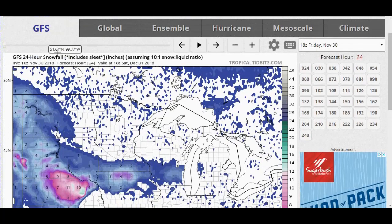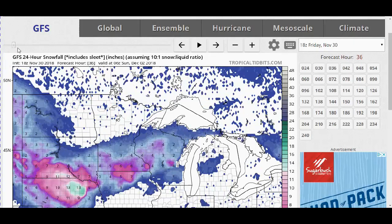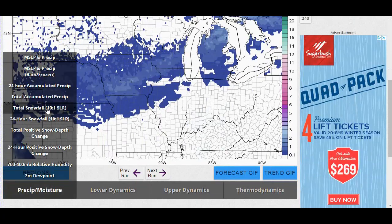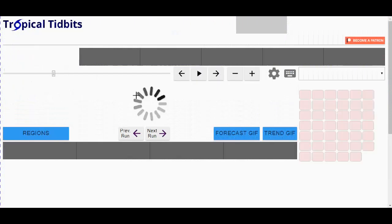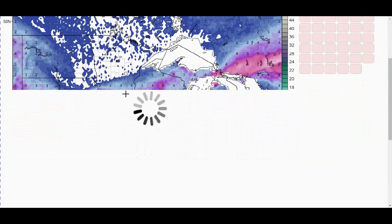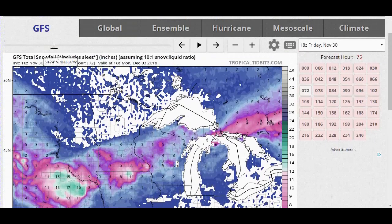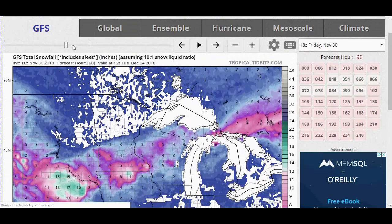So here's a 24-hour snowfall. This does include sleet and ice and freezing rain everywhere in between. So this is 24-hour snowfall, not total snowfall, but snow in a 24-hour period. Northern Nebraska, 12, 13 inches. Then that snow pulls farther east. If you are one of those people that likes to see the total snowfall, I do have that as well. Total snowfall looks to be around maybe 15, 16, 17 inches of snow by the time this storm is all said and done. So it's a very impressive storm.